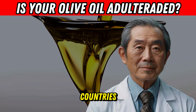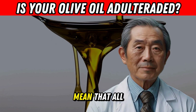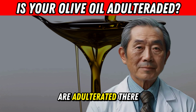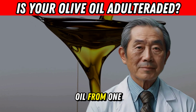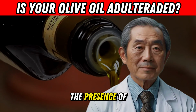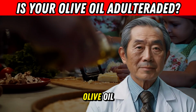Before listing these countries, it's important to clarify something. This does not mean that all olive oils produced in these places are adulterated. There are reputable brands committed to product purity. However, if you see an olive oil from one of these countries, stay alert and carefully check the label for the presence of other oils. Countries that allow the addition of other oils to olive oil.